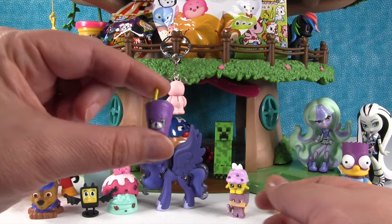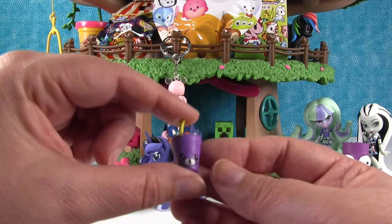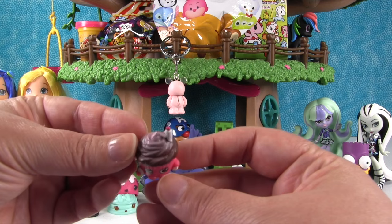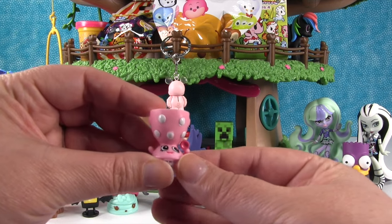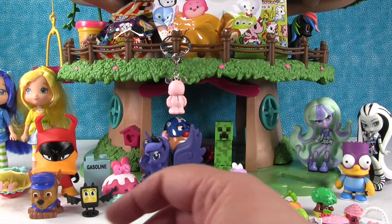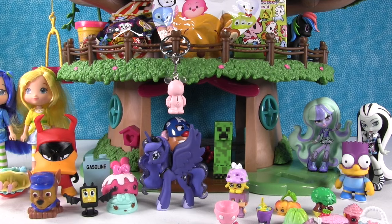Here's another Petkin. This is the Dinky Drink. It reminds me of a Monster High drink. This is Merry Wishes, the adorable cupcake, who's awesome. She is awesome. Edgar Egg Cup. And I love it in pink. And then, it went away. Where'd it go? I'll get it. I got it. You got it? Okay.